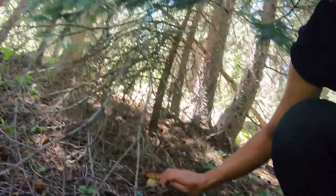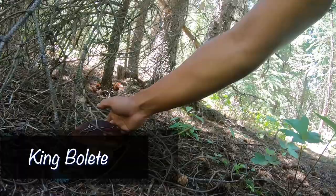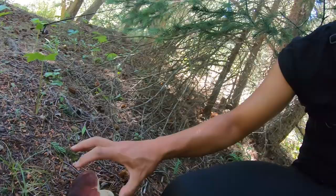This is the mushroom we're looking for, right here. Look at that. What kind of mushroom is this? The King Bolete. These are some of the best tasting mushrooms that I come across in Colorado. You could tell it's the right kind because it has a sponge bottom and that maroon color on the head right here. This is a really, really nice find right here.